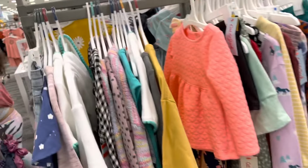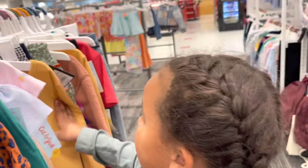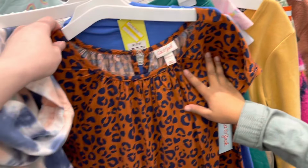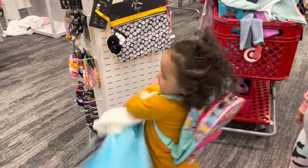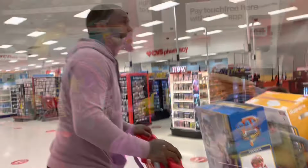All right, so we're looking for dresses for Autumn. Oh, look at this. Oh my gosh. It's Livy's size. That's cute. Oh, look at this blue one. Mommy, it's blue. This would be cute with some leggings. Let me see. Do a spin. Oh yeah. Here's the final cart, guys. We're going to check out.